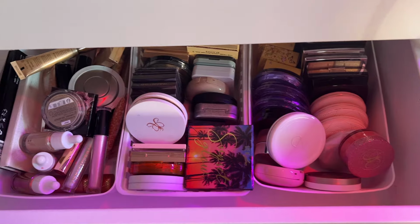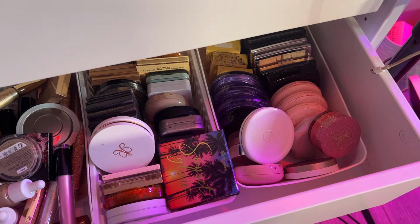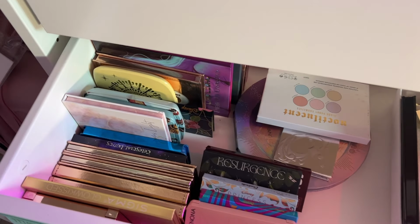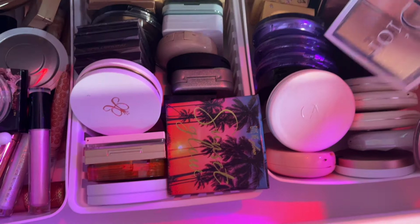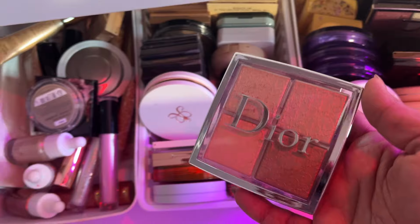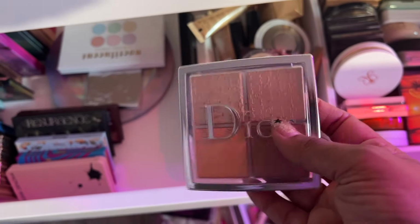Okay, my highlighter drawer looks less excessive because I kind of just threw everything into my blush drawer. But I'm tempted to get another Hourglass palette, or I was thinking I just saw the Dior highlighter palette and I haven't used these in a while, so maybe I'll just grab this one and use it for my January Shop My Stash just so I have a little highlighter that I can use.